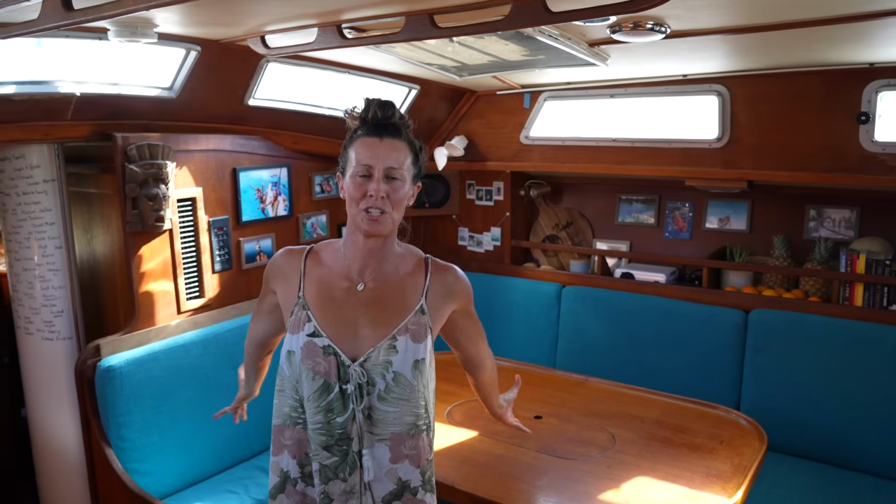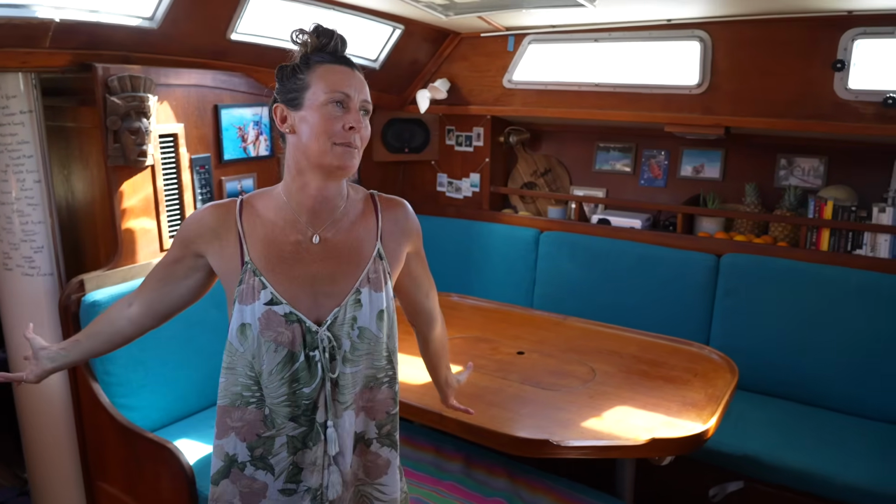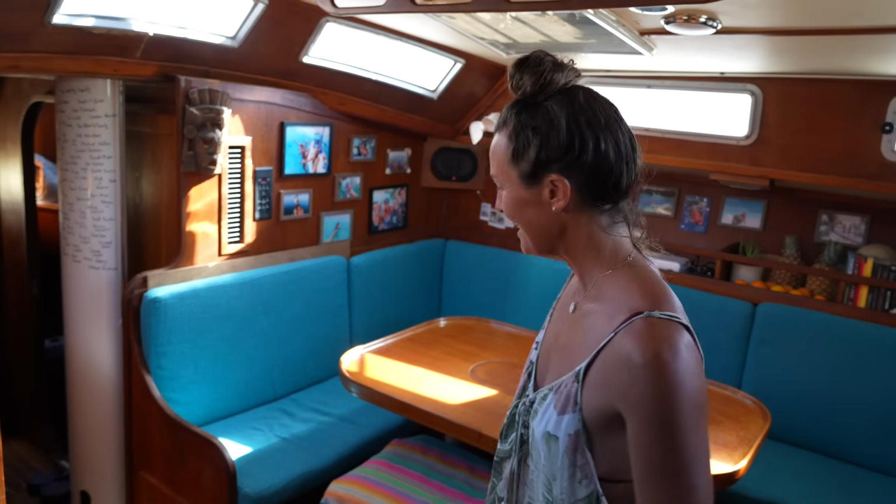So this is our saloon area. This is where we sit and eat. We've had about 10 people around that table very comfortably, which is really nice.